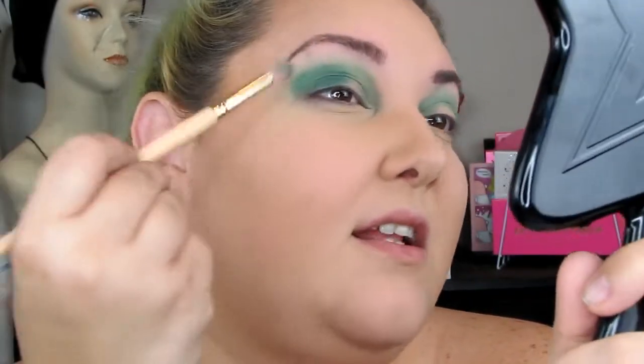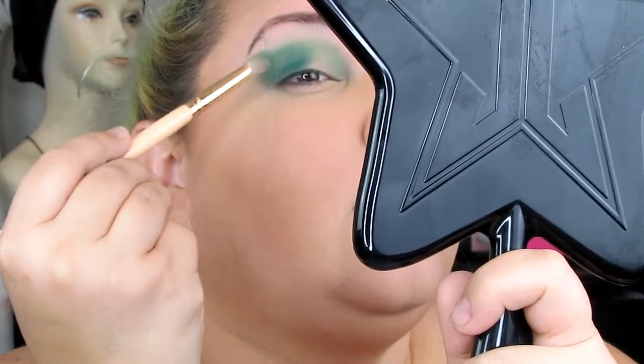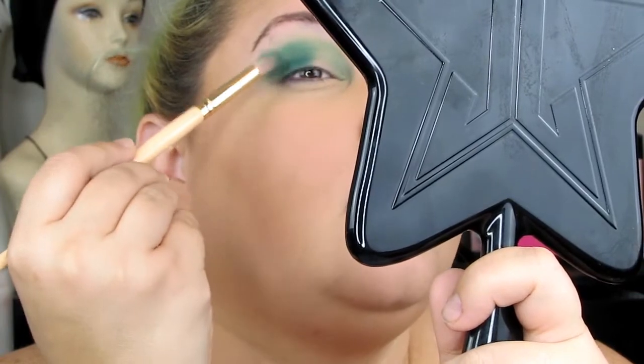This one, I noticed that it's a little patchy, like right here. I don't know, let me see if I put a little bit more and just softer. Not going too deep in it.